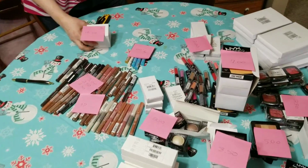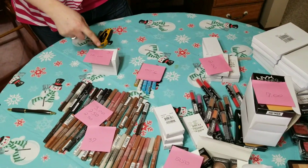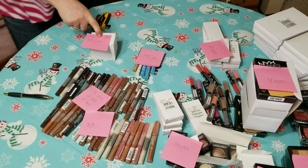So these are some lip balms. I know that these sell great. They sell a little bit slower than everything else, but they sell good. $10 a piece. There's 3 of them there, so that's a total of 30 bucks.